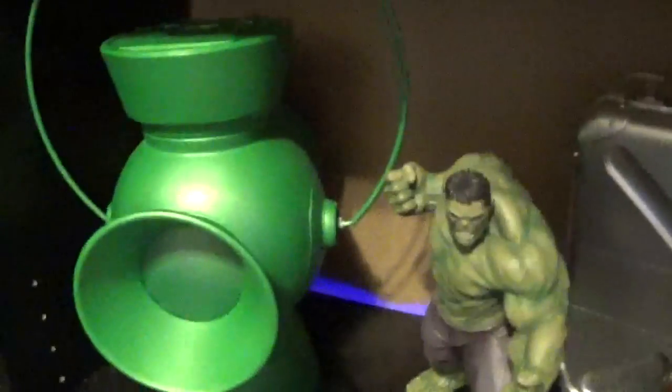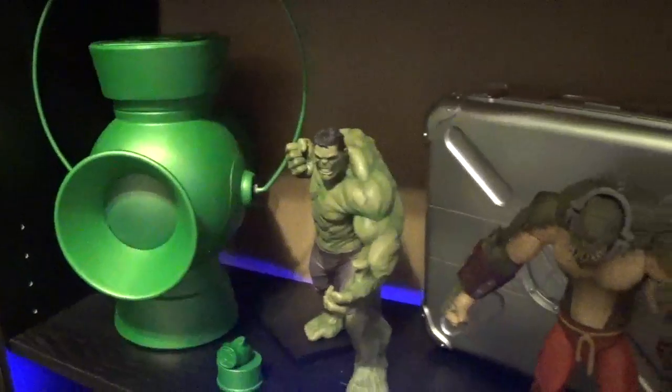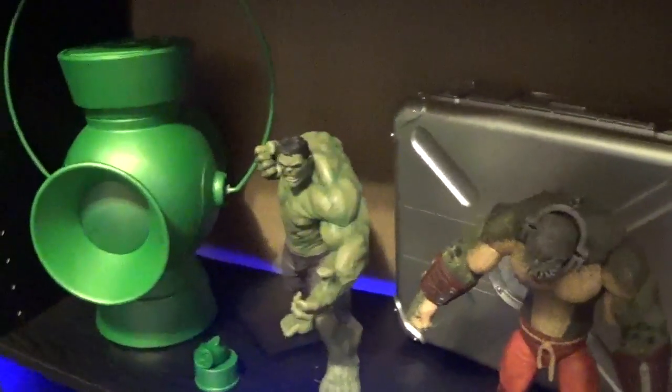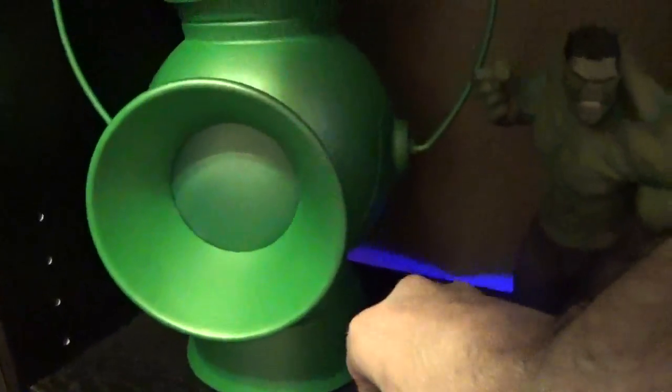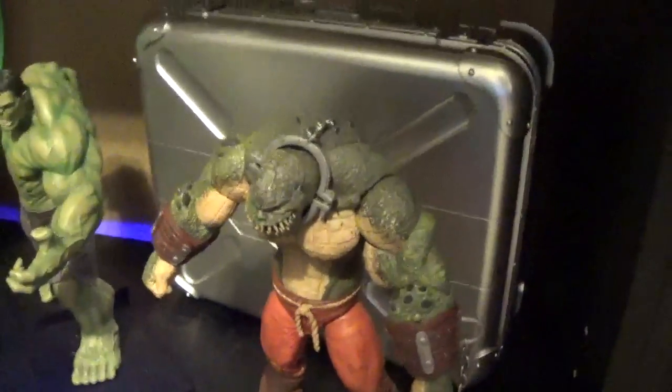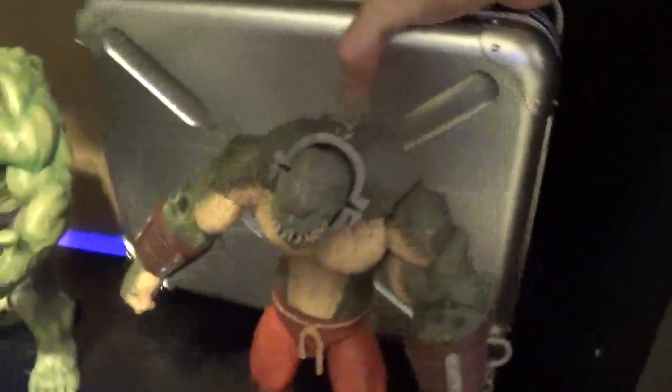This next shelf is random comic books from Marvel and DC. I've got my Green Lantern lantern that is activated by the ring, my Hulk, my Killer Croc, and I'll pull this out to show you in a minute. It's pretty cool. And then my Portal blaster on the bottom there.